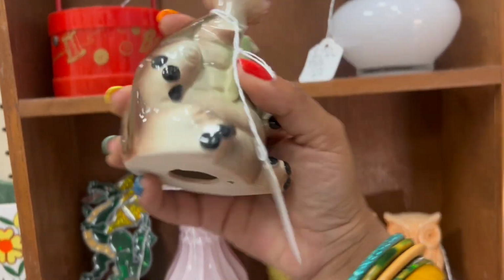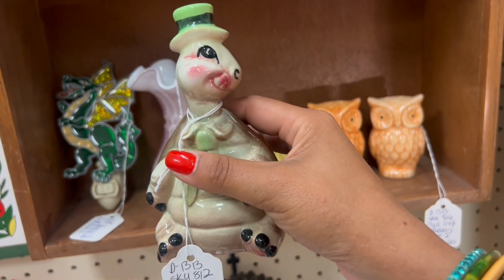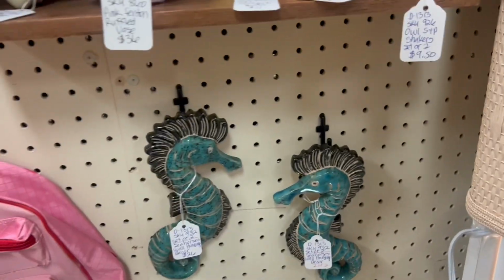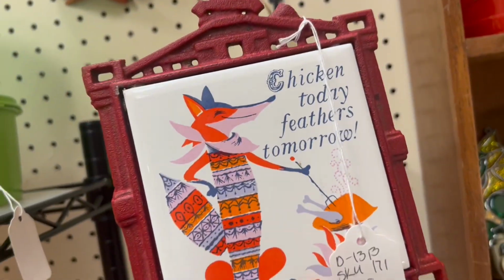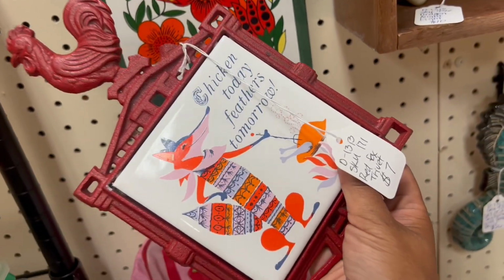Oh my gosh, this turtle at $8. He's fantastic. We kind of need him. Love anything with the tongue out. I love the seahorses, the trivet. Look at this one. Chicken today, feathers tomorrow. Sold $7, made in Japan.